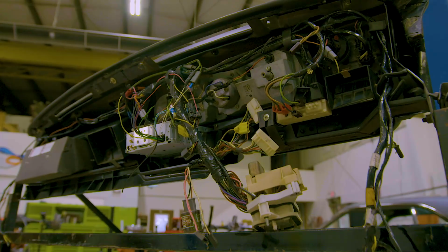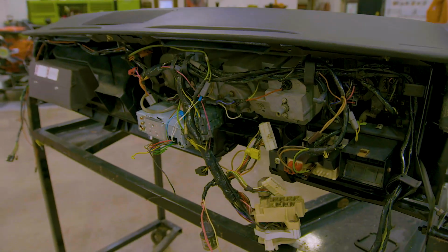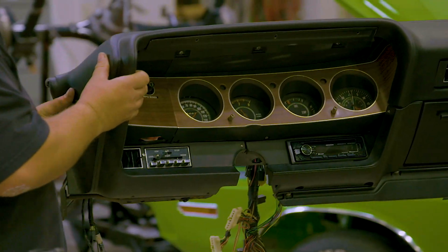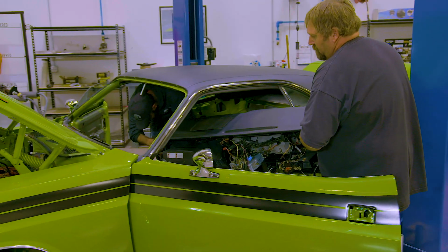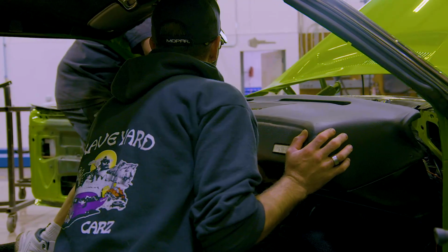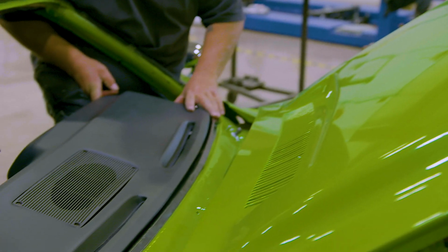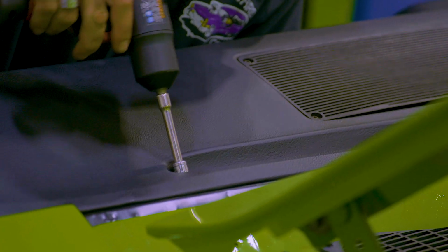While Allysa, Will, and Josh grind away at the Firepower Cuda, room is made in the assembly shop to install the dash into Buck's '71 383 Challenger R/T. The Ghouls know that once the Firepower Cuda is painted, all other cars will be sidelined.